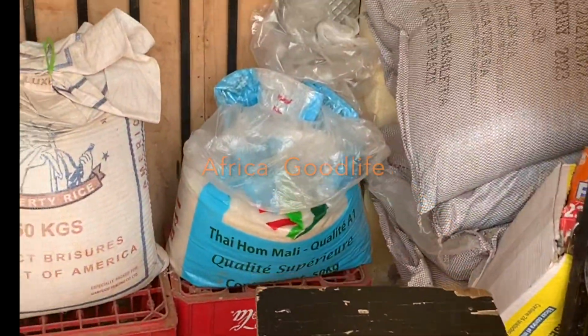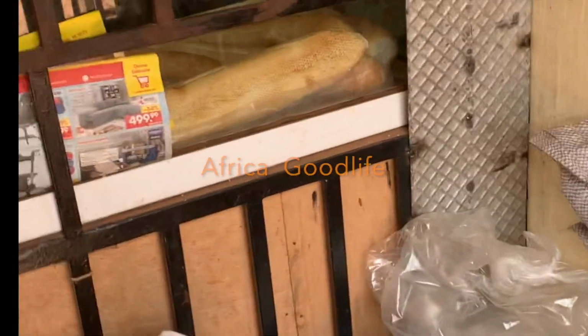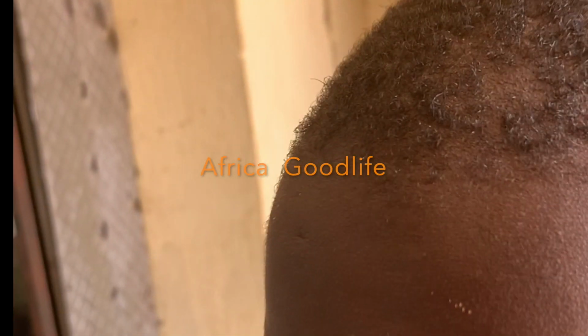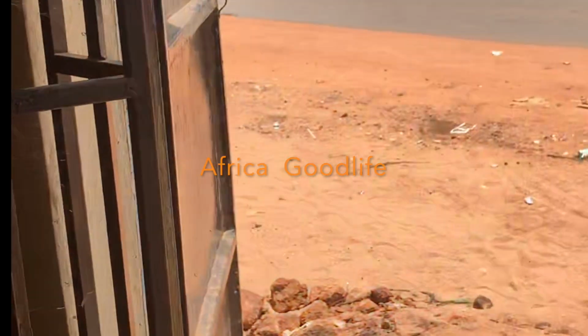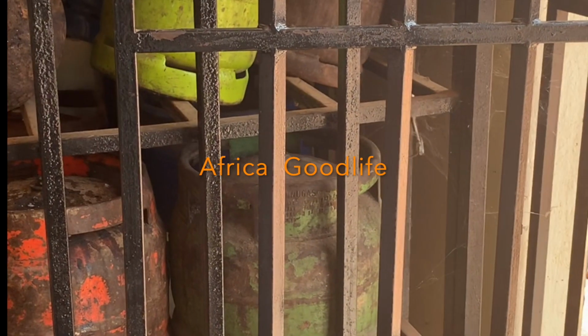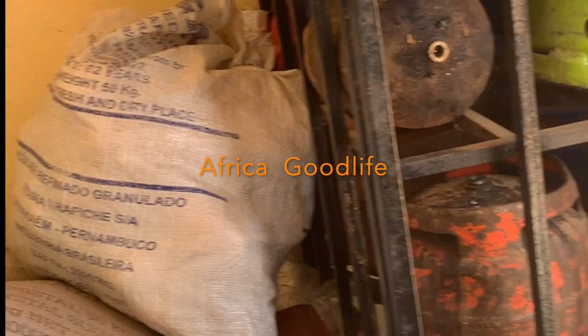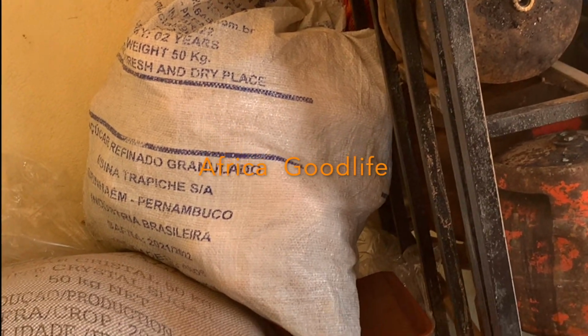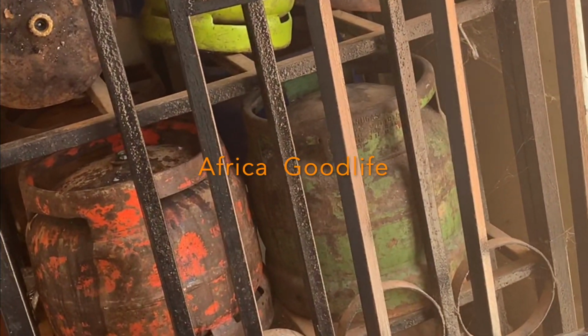So we've come to the shop now, a little corner shop. You have Saddam. Saddam is rice that we don't have. Saddam is one of the nice rice that we have in the Gambia. Yeah, can I have this much rice?